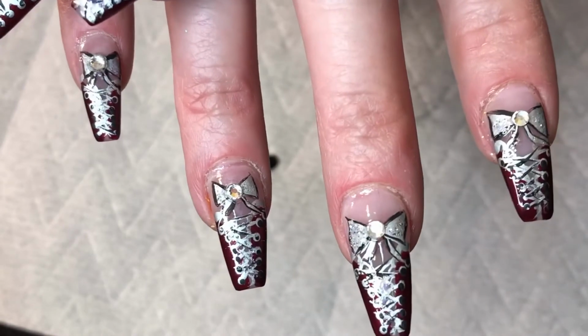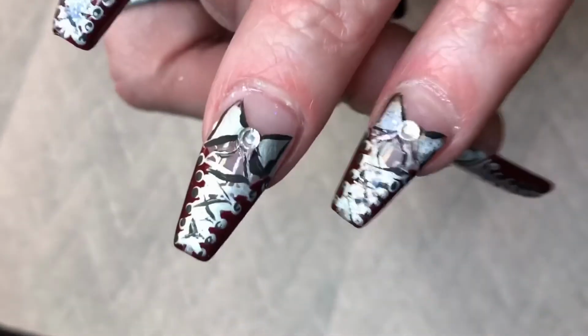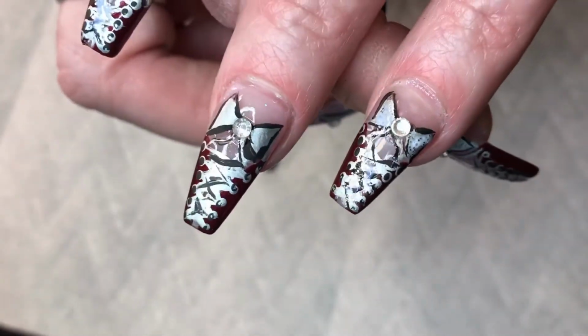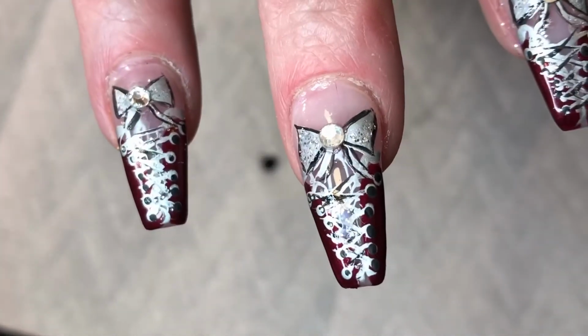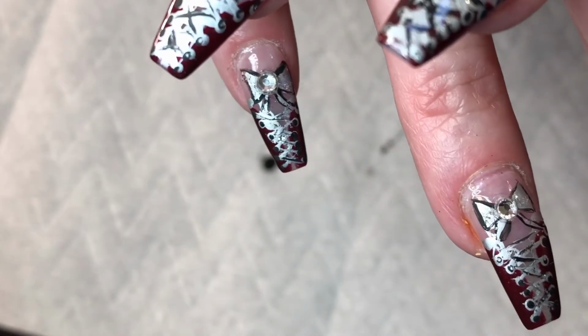You see this side, it's starting to dry. So you see the glitter through it, and then this side is still a little bit wet. See how it looks milky? And then it turns just a silver glitter after it dries. This finger here isn't done yet. But you see these ones are drying, and it's leaving that glitter throughout it. Isn't that pretty? Just a right, perfect little touch.